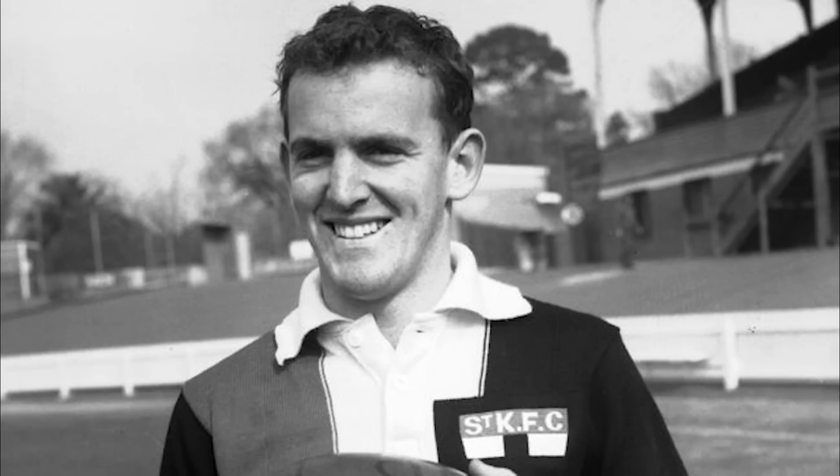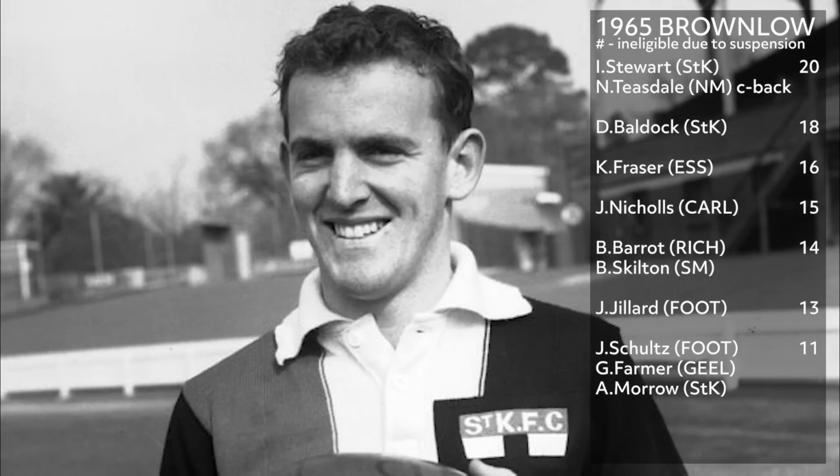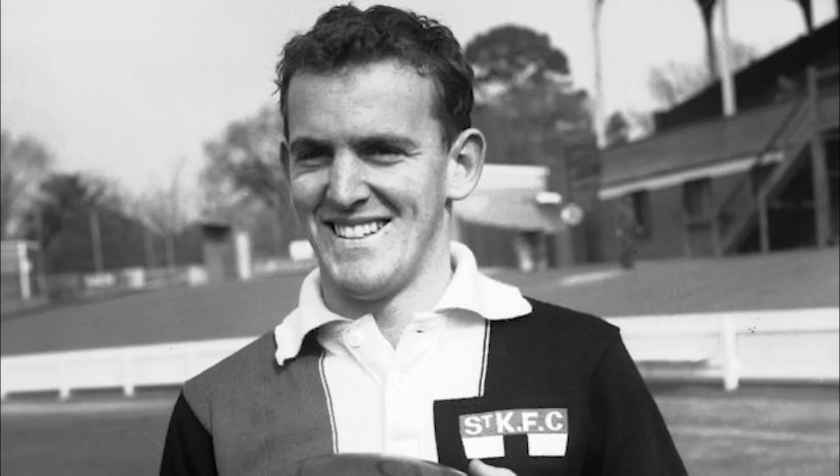1965, tie between Ian Stewart of St Kilda and Noel Teasdale of North Melbourne. Vote stealing? Nah, not for Ian Stewart. Despite fellow Tasmanian Saint Baldock coming close, Stewart won on a tie-break, 6 three-vote performances to Teasdale's 5. Teasdale would never poll more than 9 votes in any other season and would have to wait until he was in his 50s to actually win the medal. Some have all the luck.